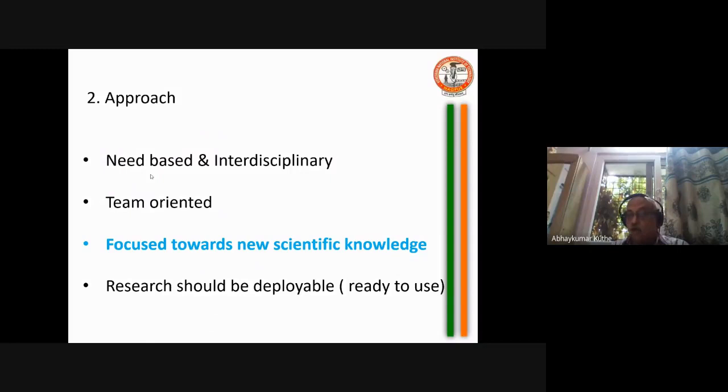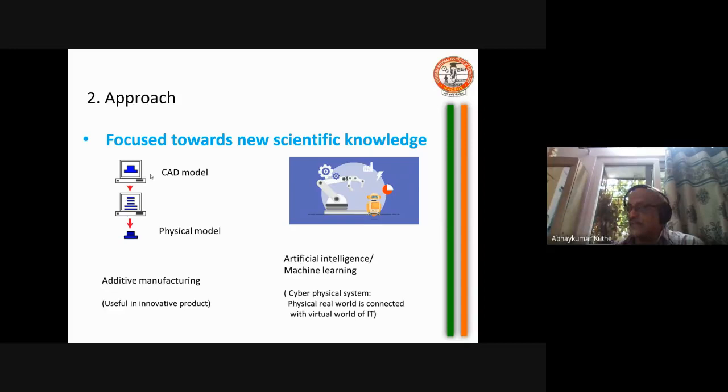So the next one, focus towards new scientific knowledge. Yes. What should be your approach? You should always look at new scientific knowledge. So two interesting fields I'm showing here. One is additive manufacturing, rapid prototyping, which is very useful in innovative products, and 3D printing, which people talk about. And the other one is artificial intelligence and machine learning. That means the cyber physical system, where the physical real world is connected with the virtual world of IT. So you should focus attention on new scientific knowledge rather than only thinking about the existing knowledge and finding out what research you can do.